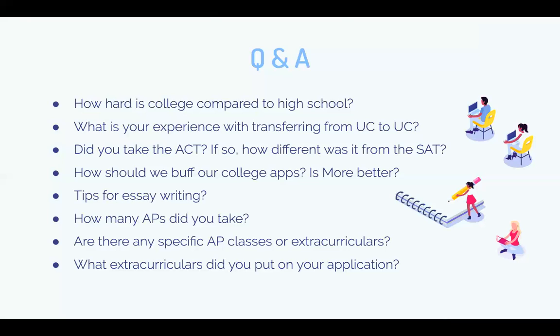Did you take the ACT? If so, how different was it from the SAT? I took both. I took the ACT first and then the SAT. They're different in terms of what is covered. So the ACT is scored from 1 to 36. It's about 3.5 hours, and that is with the essay. Again, if you're taking ACT and SAT, take the full test, take the essay. Most schools before COVID-19 required the essay, so definitely take it. So it's about 3.5 hours. It's a lot more fast-paced compared to the SAT.